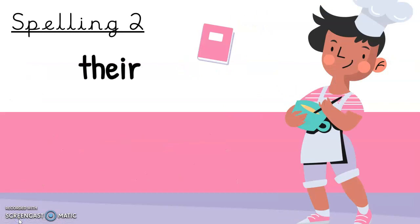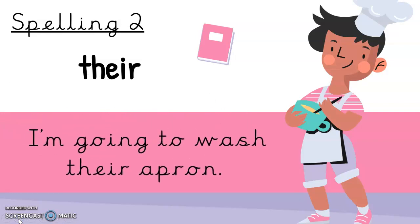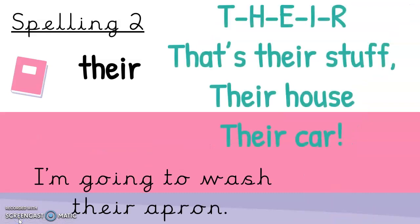Spelling 2, again there. This time it's when something belongs to somebody. I'm going to wash their apron. The apron belongs to the person. So the way to remember it is that I. If there's an I in the there, then it belongs to a person. There's a person involved. Here's a little rhyme to help you. T-H-E-I-R. That's their stuff, their house, their car.